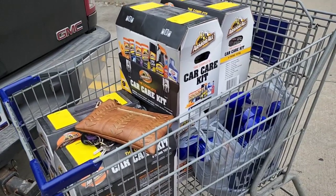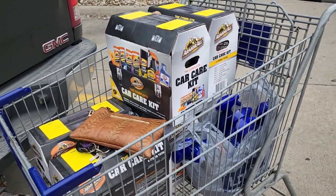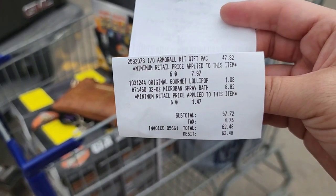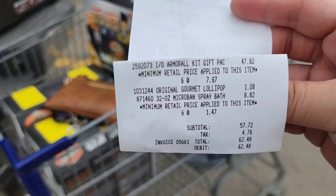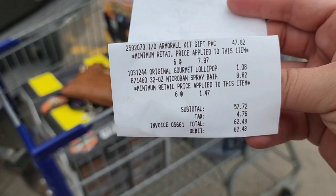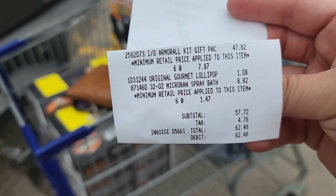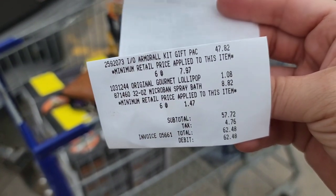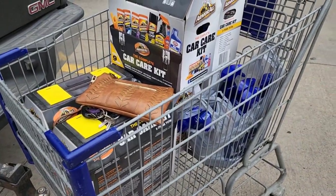All right, so here is my cart for today. I ended up finding 4, 5, 6 of those, and here is my receipt. Well, it marked correctly, $1.97 each one. The item number is right here. The first numbers that you see in front of the IO, that's the item number. And then the Microban sprays, there's the item number. I paid $57 for all of this, and this is retail. They're like 20 something each.